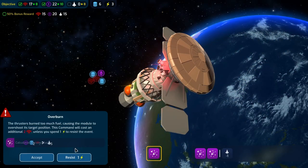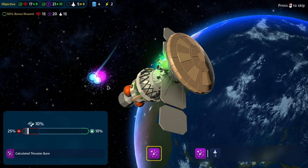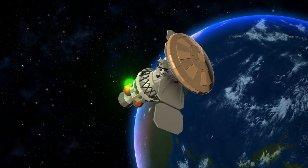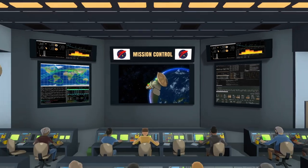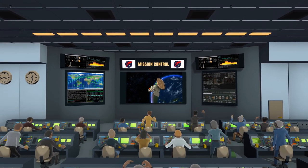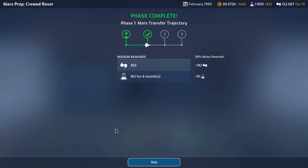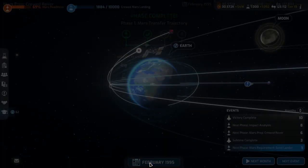Well, we need to resist the first one. Not the second. And not the third. Nice. All right, we are transferring to Mars. And we get a bit of support and 243 science for 6 months. That's actually okay.